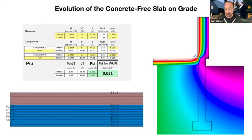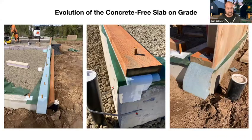We ended up doing a THERM model on this, and it works, as you can see here. If you look at the temperature gradient, we're staying at 66.6 degrees on the inside here. But in Portland, Oregon, on a design day, I want to say it was 14 degrees, I think is what they punched in on this one. It's still staying warm on the interior, and there's no risk of condensation or mold at that critical junction right there. So it works. We were able to enter the psi value into our WUFI Passive model, and it barely moved the needle. So a really cool way to avoid that extra embodied carbon, the extra labor and steps. So here's a picture of that exact assembly.